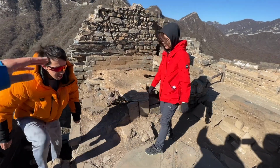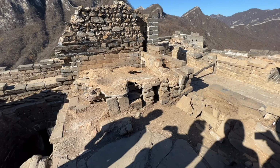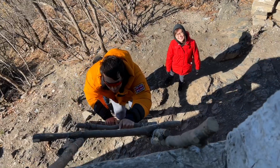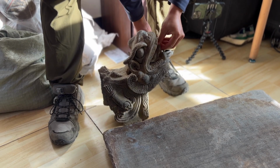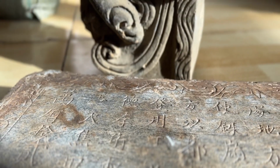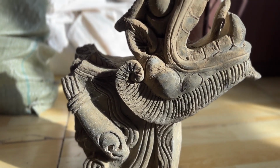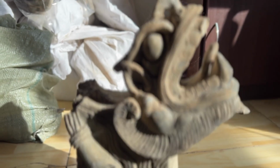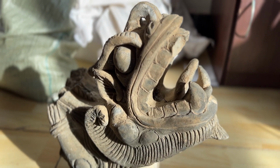We're shown the heated beds that the soldiers must have used and cherished in the cold winters here. But the real gems of this archaeological dig have already been taken down to the village. The first of which is a roof guardian. Beasts like this rested on the roofs of towers. They could scare away evil spirits and could be used to discern the importance and rank of the building.